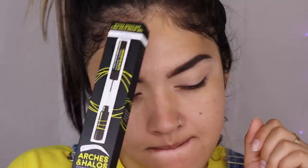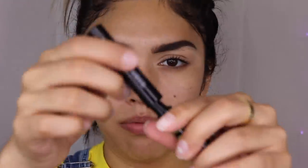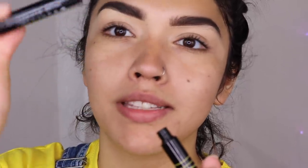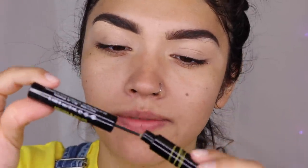Last but not least, we have the Arches and Halos clear brow gel. This guy right here. Oh, it says hold tight. Okay. Water resistant firm hold brow gel. Ooh, very nice packaging. I like that. And the brush is tiny. What? Oh, wow, Tanya. This is like the Lay's potato chip bag of makeup containers. Cause you think, oh, I get a lot of product because it's in here. No, the product's in here. What a disillusion. Anyways.